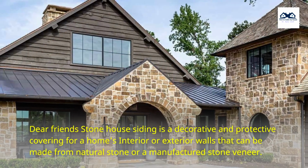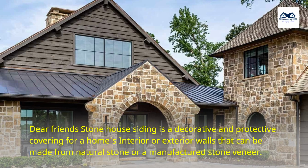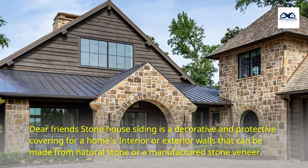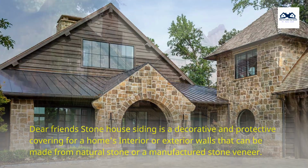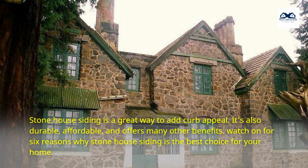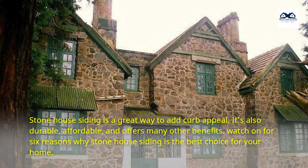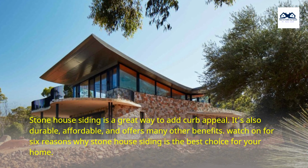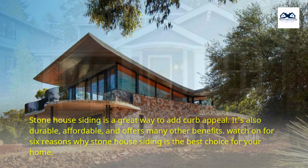Dear friends, stone house siding is a decorative and protective covering for a home's interior or exterior walls that can be made from natural stone or a manufactured stone veneer. Stone house siding is a great way to add curb appeal. It's also durable, affordable, and offers many other benefits. Watch on for 6 reasons why stone house siding is the best choice for your home.